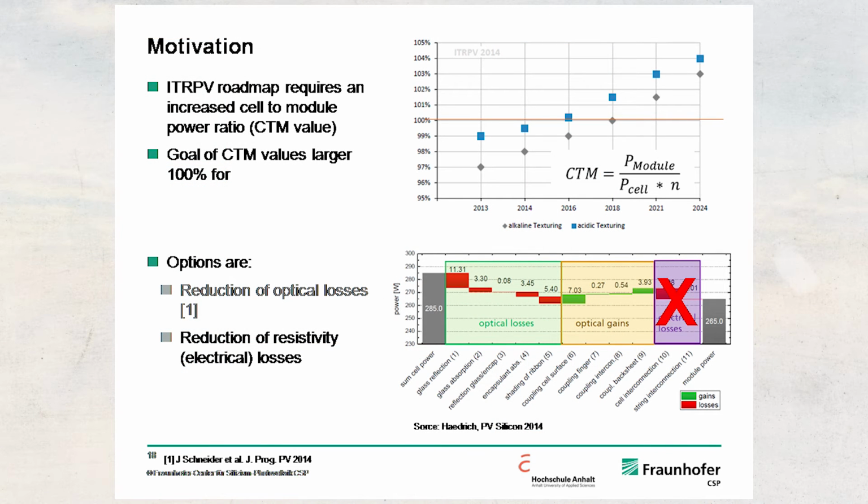So what is the motivation again for that? The industry wants to increase this cell to module power ratio. So that means it's the power of the module after you have interconnected, for instance, 60 cells, and you divide that by the power of the single cells and the number. And normally you would think, okay, the maximum value which I can reach is 1, but this is not necessarily true. You can see that the goal in the industry is to have a value which is larger than 1. So that means the power output of the module is larger than the sum of the single cells. So the question is, how can that happen?